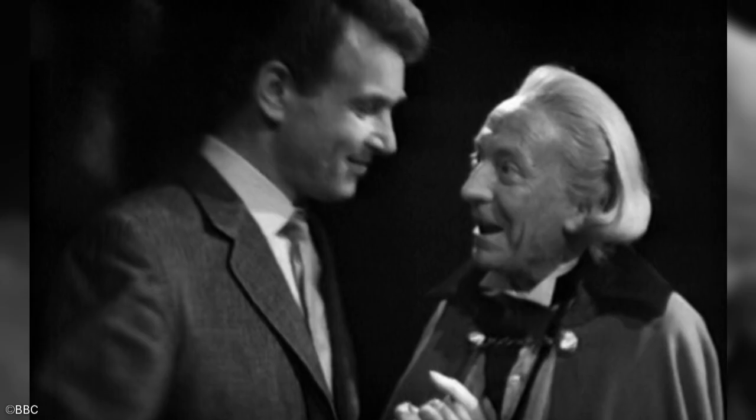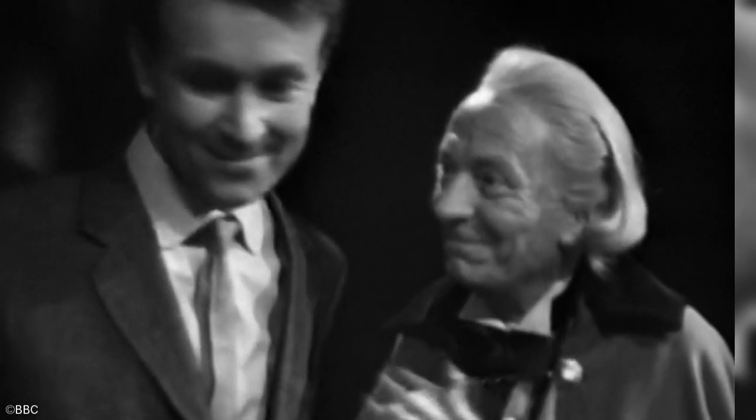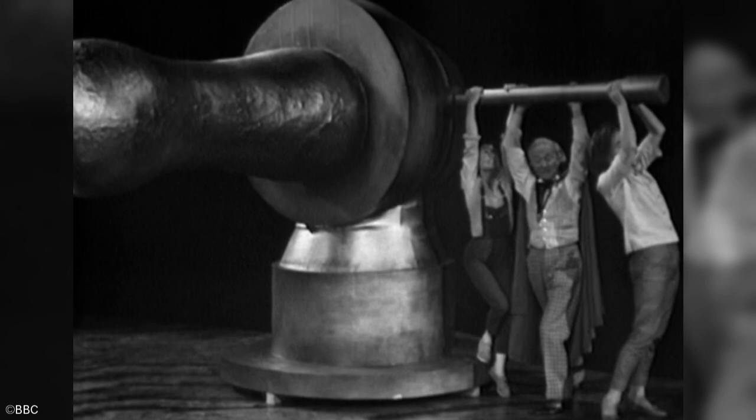Anyway, that didn't work, so let's start a fire. In the Doctor's exact words, there's nothing like a good fire, is there? To hell with all that research, just blow things up. Good old Doctor. Look at the cheeky smile on his face there. There's no money in the world. But seriously, this is just about the most dangerous plan that they could have come up with.